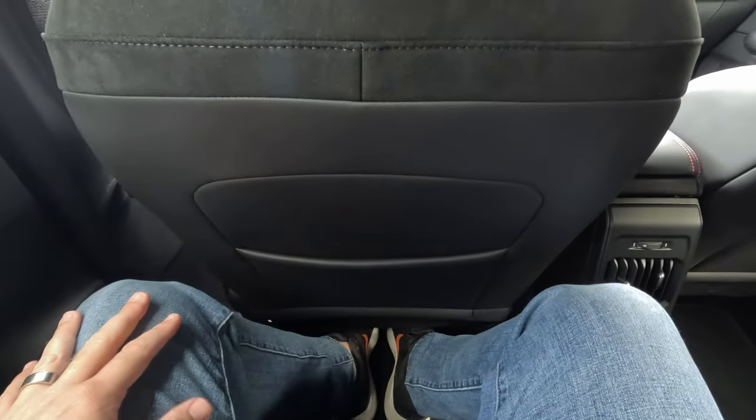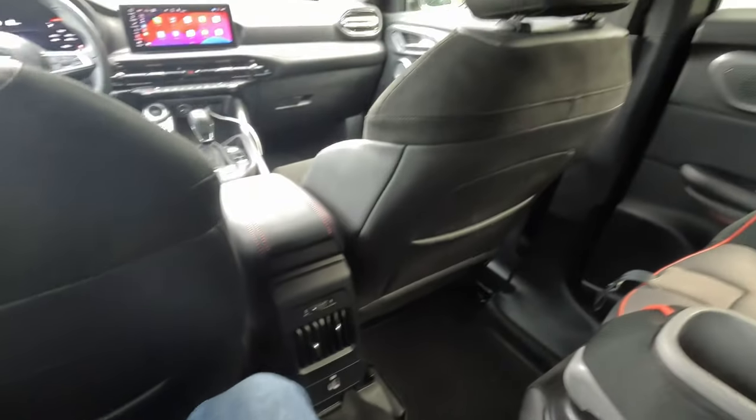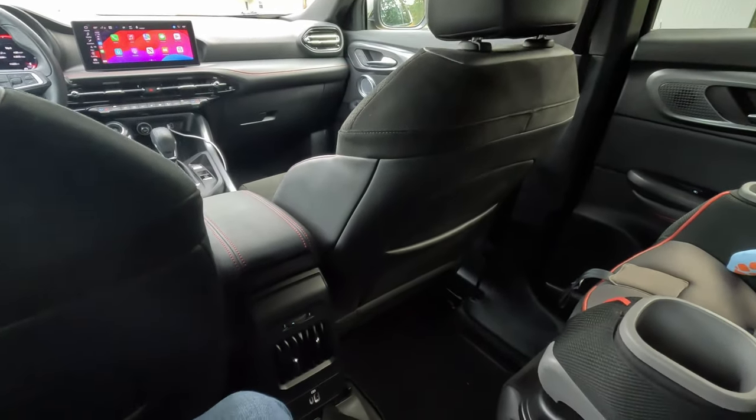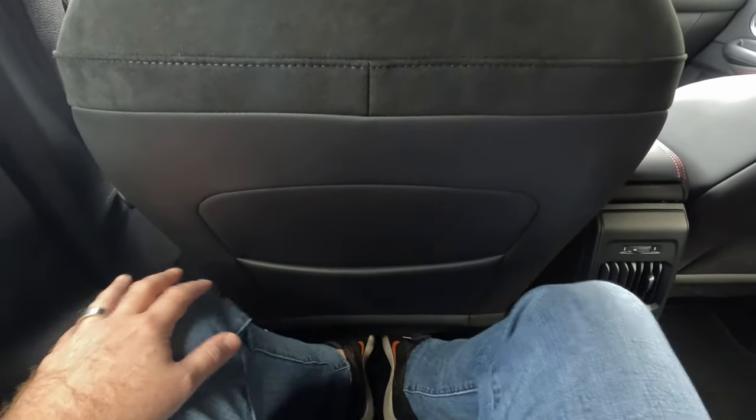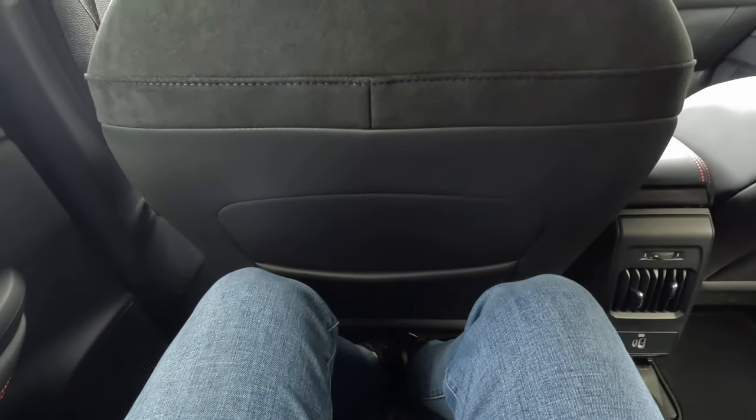In fact, that is something Tucker has commented on. You can see just how much we've got that front passenger seat scooted up. It is on the small side. I will not deny that. And unfortunately, it's just a compact utility vehicle. That's what you get in this class.